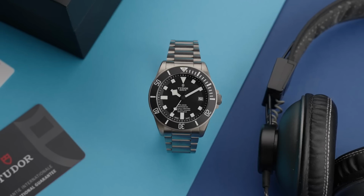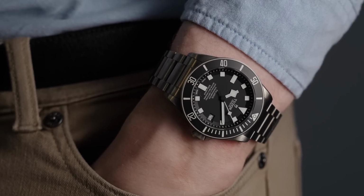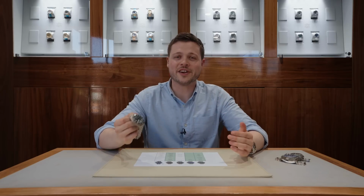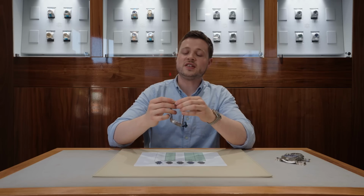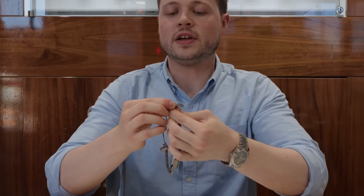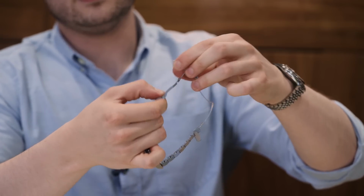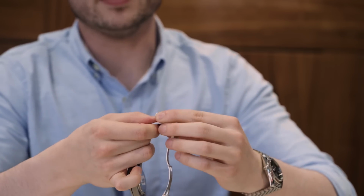All of the Pelagos watches are made of titanium, which is a very lightweight material. It features an in-house movement. These have a 500-meter water resistance rating, so they're a lot more serious of a dive watch than the Black Bay 58 or the Black Bay. It also comes complete with a serious clasp. This clasp has a spring-loaded adjustment system for on-the-fly adjustment. It also has a diver's extension, so it's really built and fit for purpose, this watch.